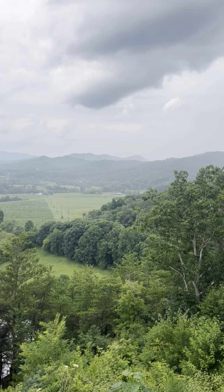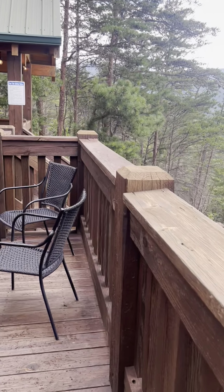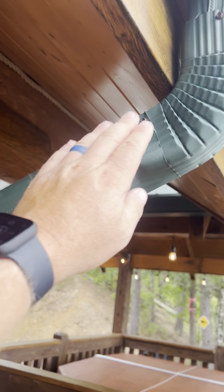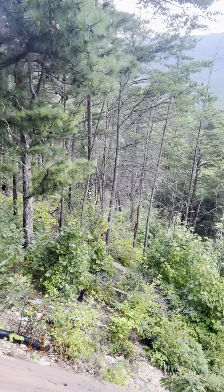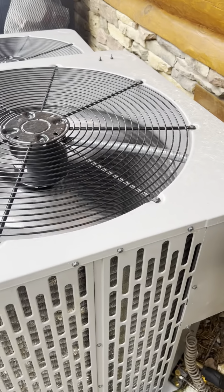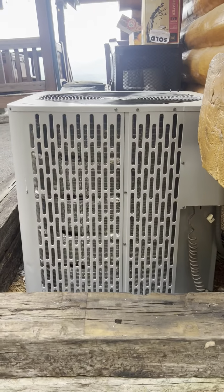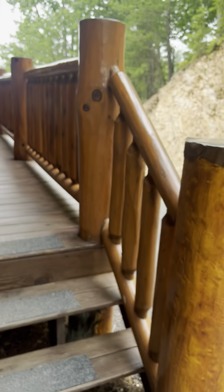The view was much better before the rain moved in, but take a look at that. Ditch a downspout. That works good. Right there, you got a little bit of water intrusion at some point, but it's dry now. Yeah, you're gonna need some kind of extension right there. Another graspable handrail.